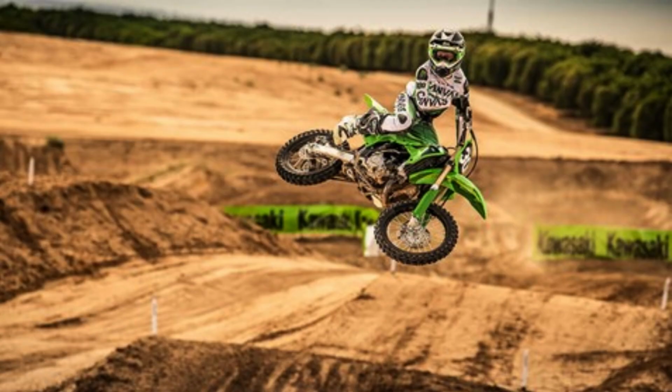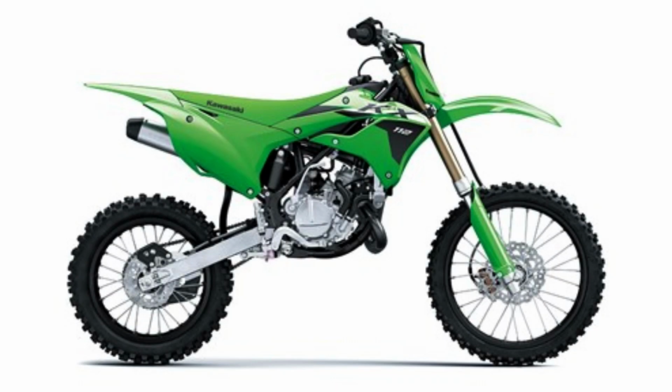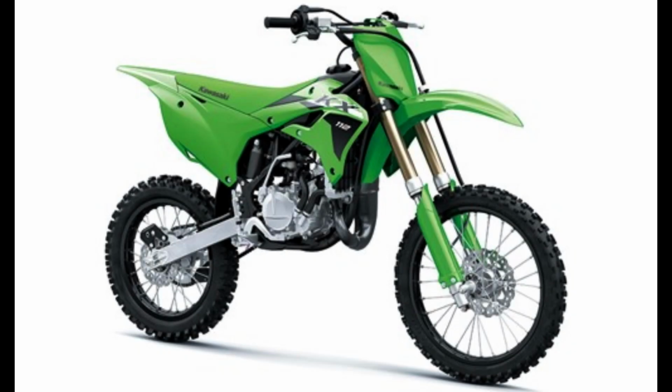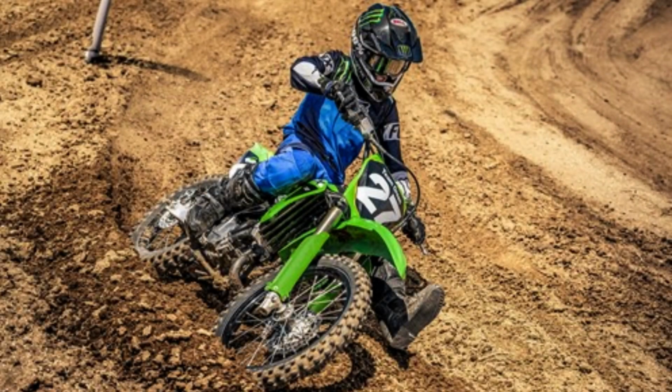Moving on to the 24 KX112 with a 112cc two-stroke engine still, 34.3-inch seat height, 1.3-gallon tank, 13-inch ground clearance, 51.6-inch wheelbase, weighs 170 pounds, also has the ErgoFit handlebar mount and costs $5,650.